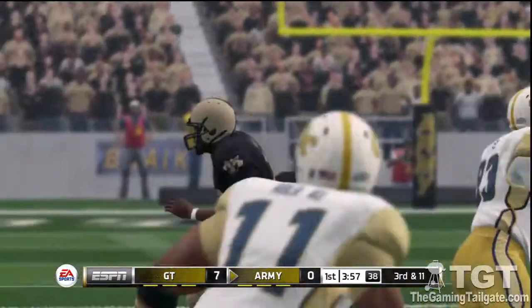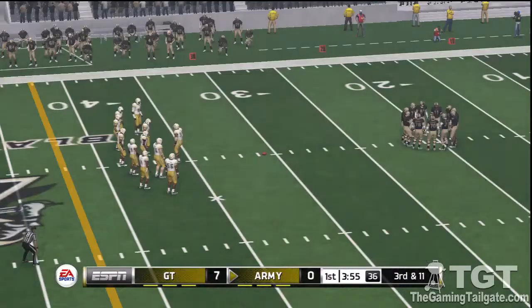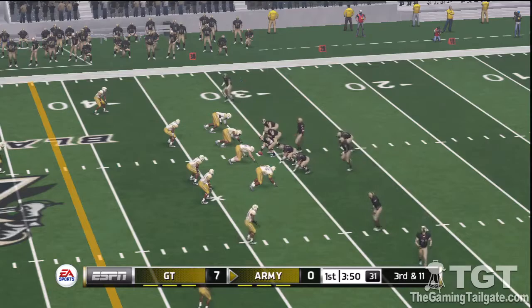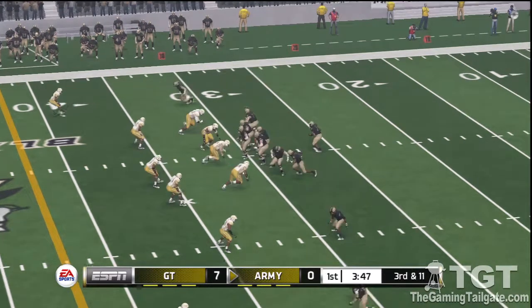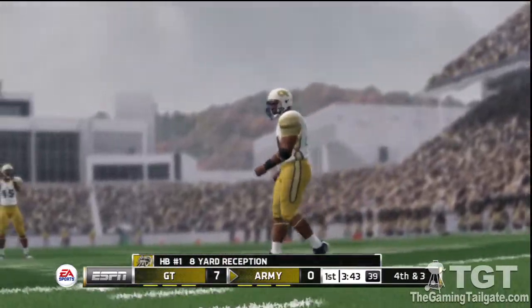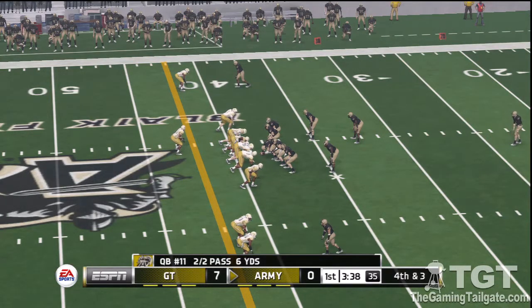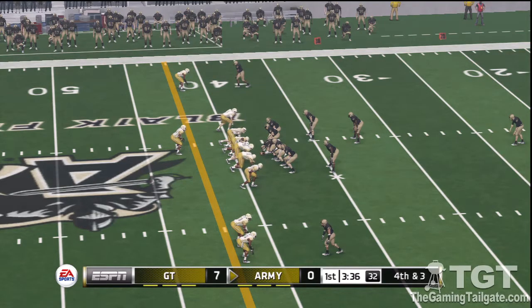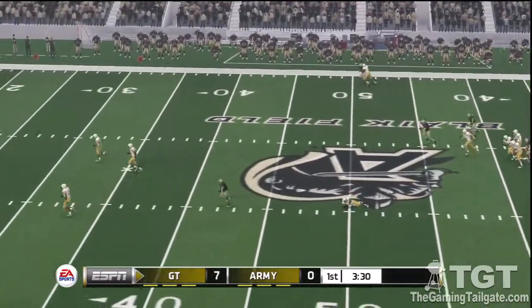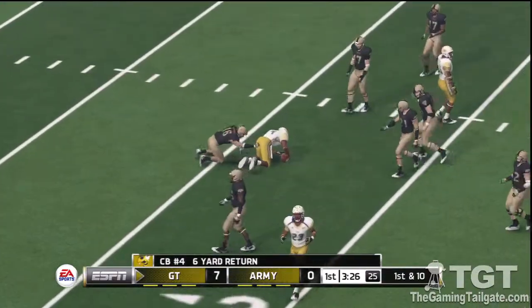Third down. It's third down and 11 to go, ball on their own 31. Catches it, and he's punished. Fourth down upcoming as they go three and out. Fourth down. He fields the punt at the 20. He's tackled at the 26.